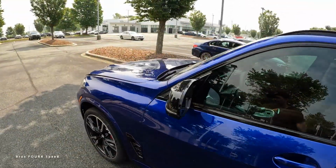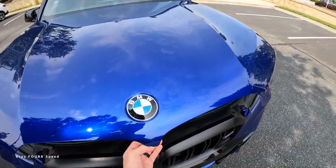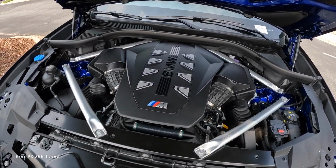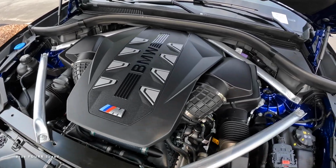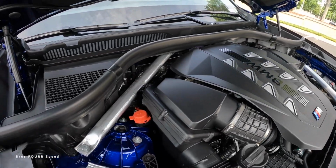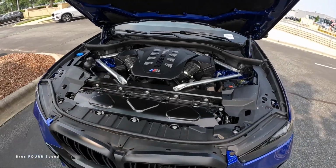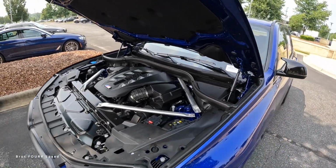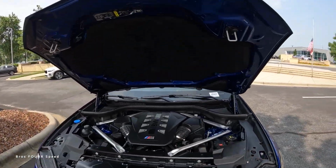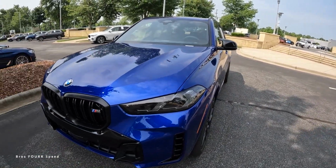Really beautiful spec. Now, what is powering the all-new M60i? So this does have a mild hybrid system, but overall we are still talking about a 4.4 liter twin turbocharged V8 pumping out 523 horsepower and 553 pound-feet of torque. It does have the 8-speed automatic xDrive all-wheel drive system, can even do 0 to 60 in 3.9 seconds and still tow 7,200 pounds.